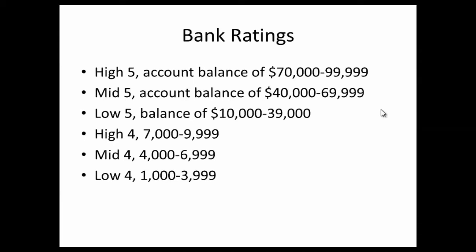So this is what you're looking for. You want to be a 5. You really want to be a 5. If you're a 5, you're going to have a pretty good chance of getting approved. You drop down to a high 4, meaning that you carry a $7,000 to about $10,000 balance. Maybe you'll get approved depending on what it is you're looking to apply for. And if you're down in the mid 4s, meaning you're carrying a balance less than $4,000, look, here's the reality. It's really, really tough to get approved for bank financing at that point.